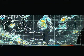Here's Leslie, disorganized, very little convection, the water being upwelled underneath itself. So you folks here in Bermuda, no worries at all. Just a little bit of a breezy weekend with maybe some passing showers coming around the backside as Leslie turns up and goes east of 60 degrees longitude.